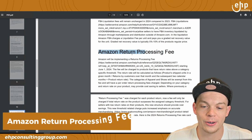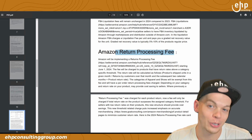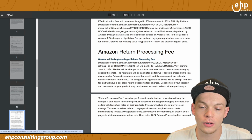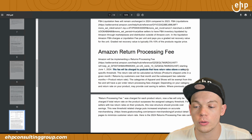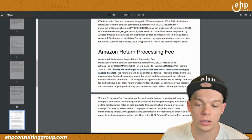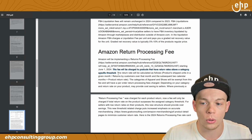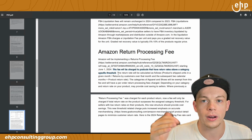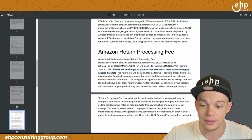And now their return processing fee. So if you get too many returns, they're going to be charging you a return processing fee. Amazon will be implementing a returns processing fee starting June 1st, 2024, charging the products that have return rates above a category specific threshold. So if you're in electronics, you're probably going to get more returns, so hopefully they have a higher threshold for that. If you're in supplements, higher threshold. But if you're in something like crochet kits, usually that's going to have maybe a 5% return rate. And if you get over that, Amazon's going to start charging you a return processing fee.